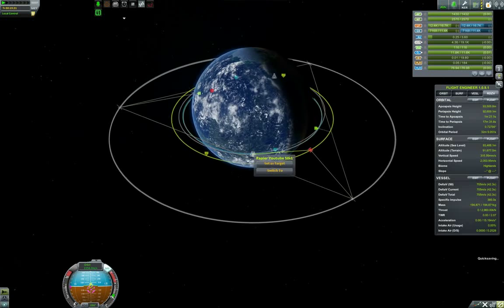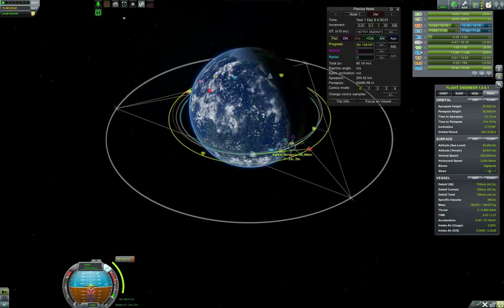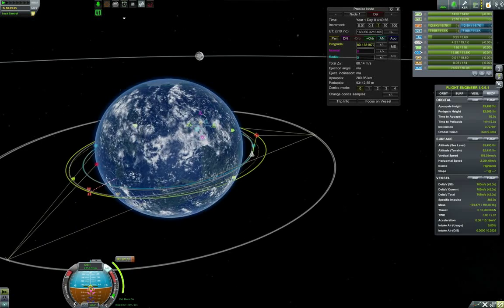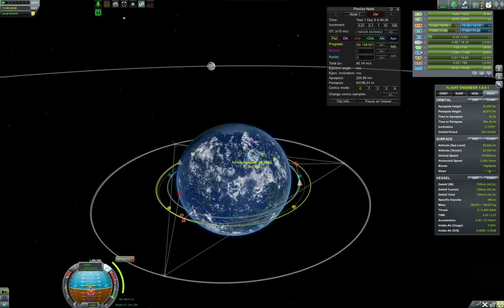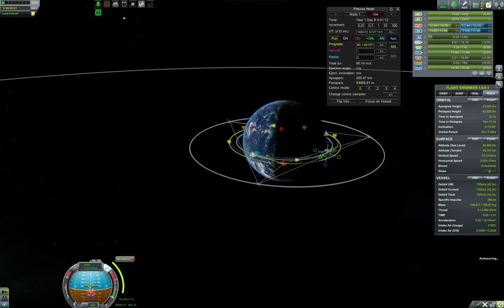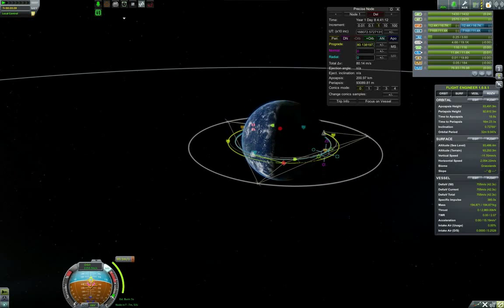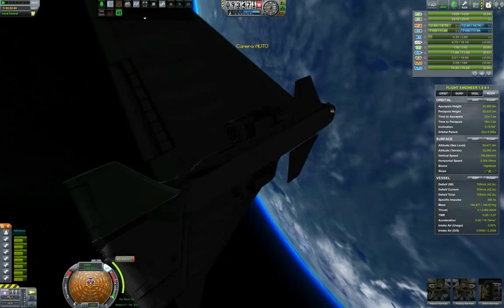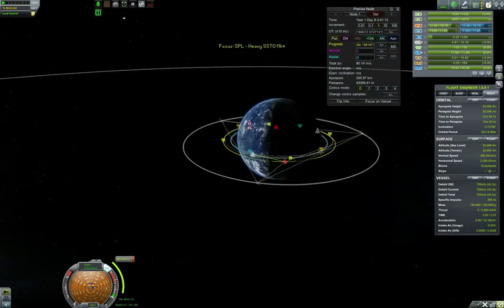Alright, just fiddling to close up the separation. So 3 kilometers, which is pretty good. And setting an alarm just to make sure we don't miss it. Saving the game in case the Kraken hits.